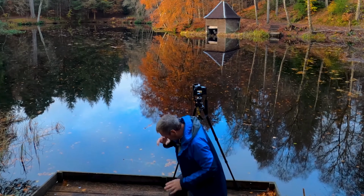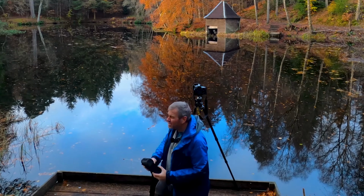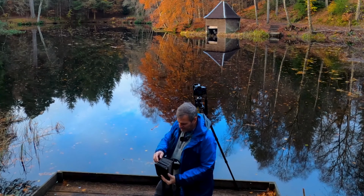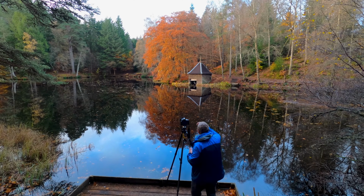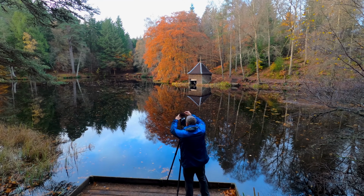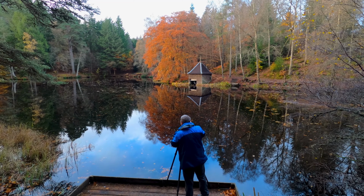Now, because that sky, if I include the sky, I want to bring that tone down dark enough. So I'm going to use a 3-stop medium grad over this, just to bring that tone down on the sky. That's good.